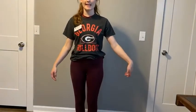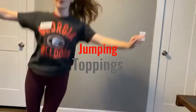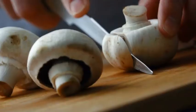Next, we're going to add the toppings by jumping. So we're gonna start out front, go to the right, go to the back, go to the left, okay? In a big circle, add your toppings. Maybe some pepperonis, maybe some mushrooms.